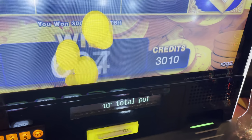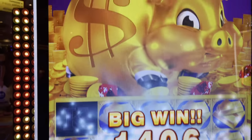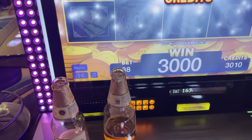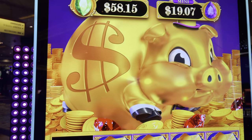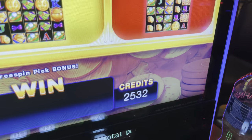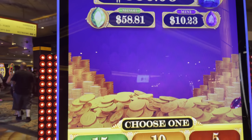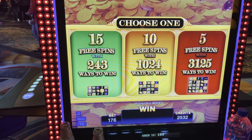Right, so I was getting low. Getting down to 30, had a nice little hit. Give it a whack, babe. Little $30 hit on an 88 cent bet. Back to 60. Still chasing this big old fat pig. All right, we got it again. We got down to $25. 176 bet again. I'll be honest, we've been maintaining for a while, so let's do it again.